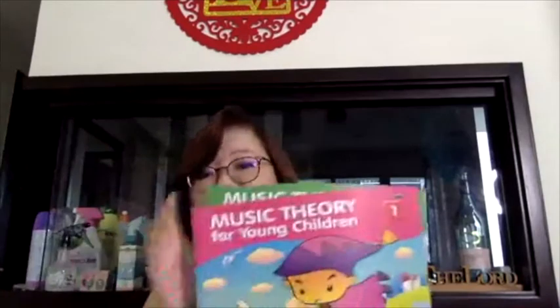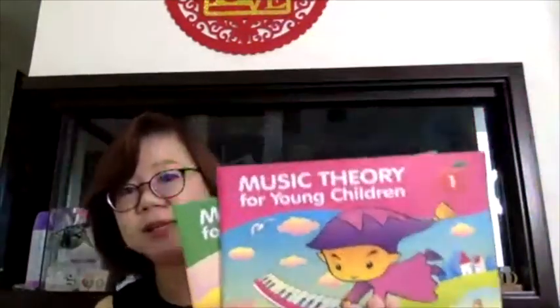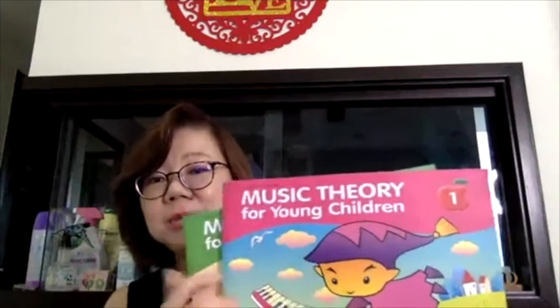Very popular now also, there is this book. I'm sure you have used it. I've used this with my own nephews. This is the Poco books, and I think currently there are 4 books. Music theory for young children, 4 books also published from Malaysia. It has been around for quite some time now. My nephew is now in university, so it has been around for that long.